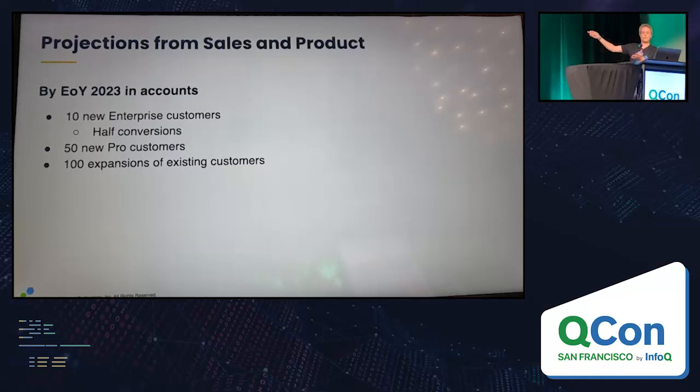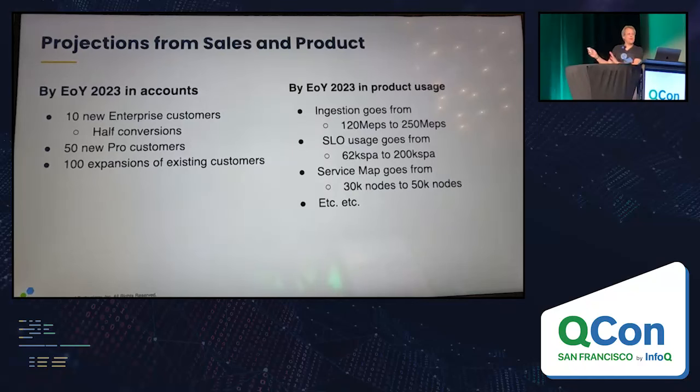Now, it's wonderful that we have descriptions of who we're going to get. Still doesn't help, because I don't know how to work with dollars, but they have more answers. When I ask, okay, you're getting 10 more enterprise customers, what does that mean? Which of our current customers can I model this after? How are they going to use our product? They came back with answers.